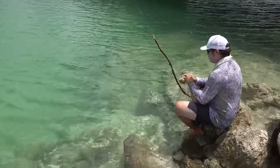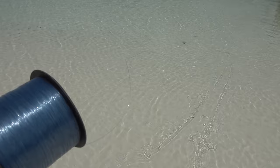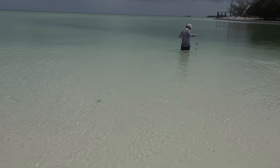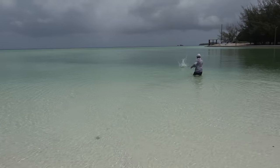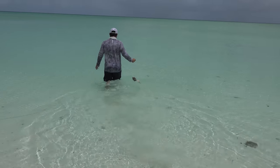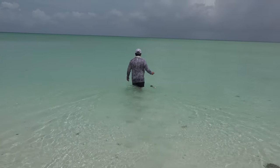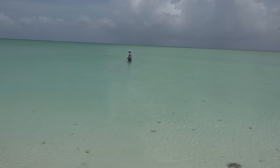How do you tie a mono around a rock? Good toss.